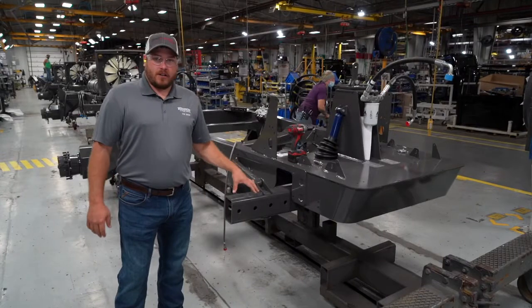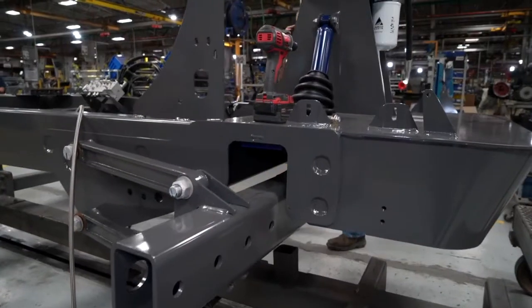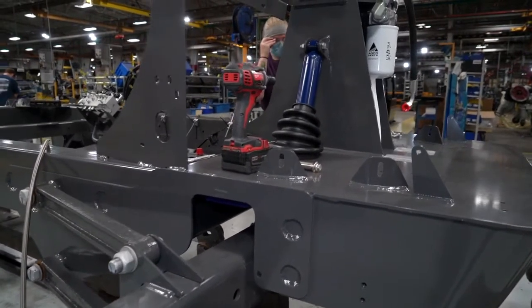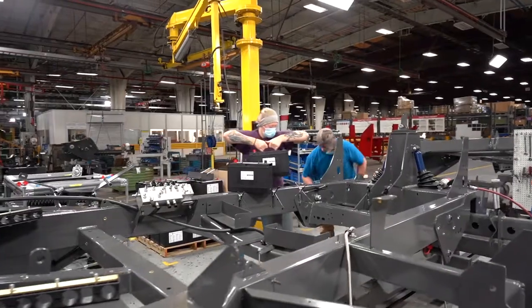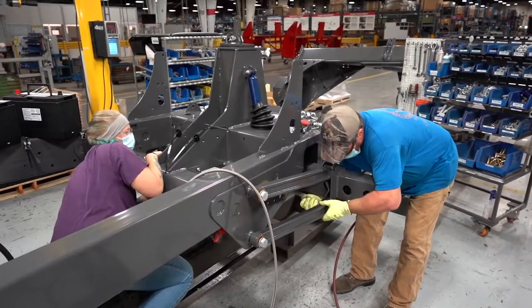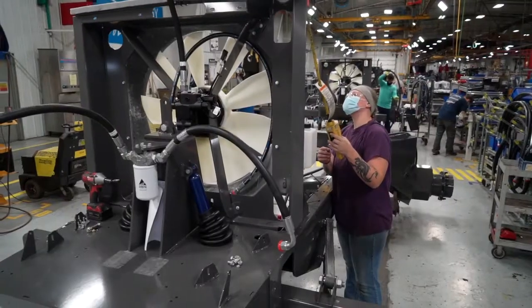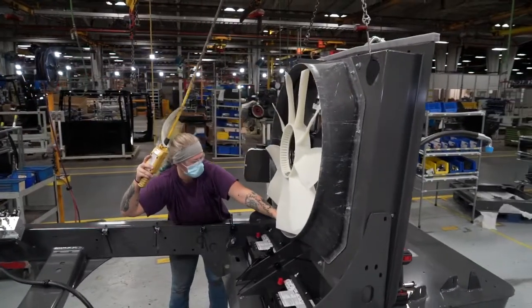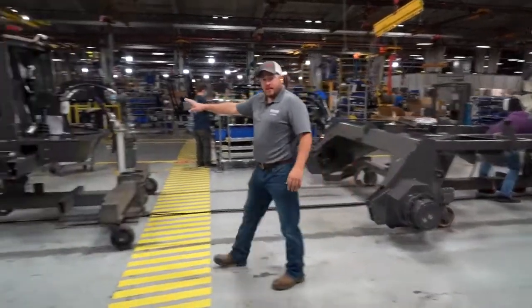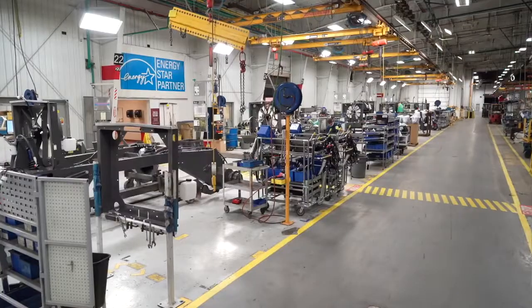In the first station, it's much easier to see the glide rider axle as it gets installed here, with the two shocks and the coil spring that's in the center. From this station to the next station, we see a big change as the engine and pump stack assembly is put in.